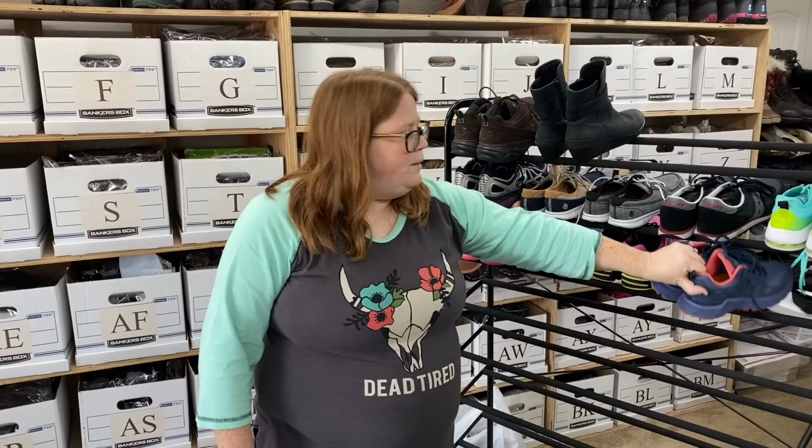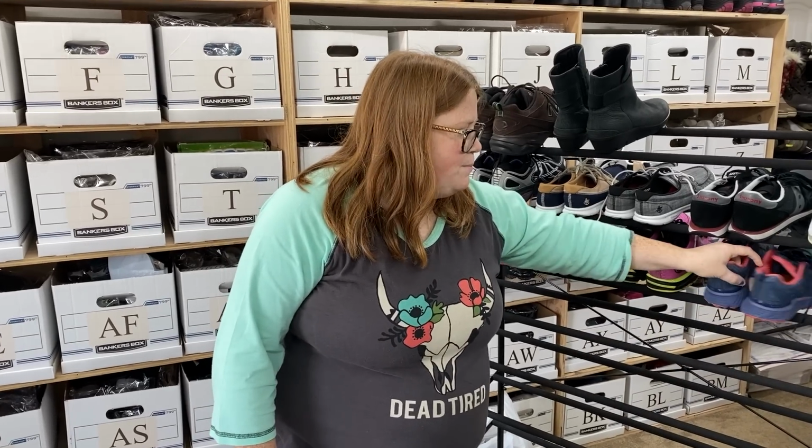Because the smaller sizes, they sell for less money, even if they're in brand new condition. So that's why I passed. But we'll see how those do.